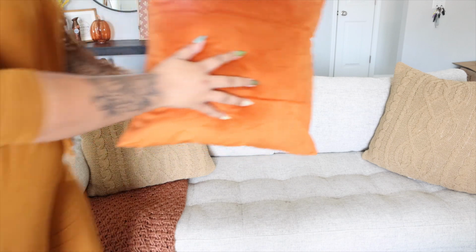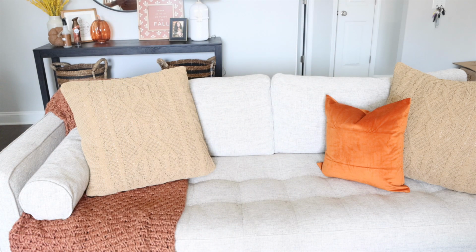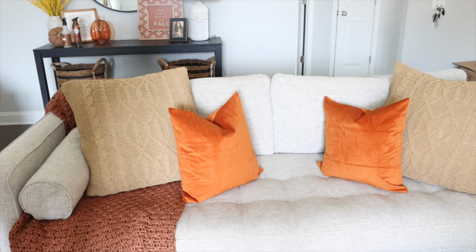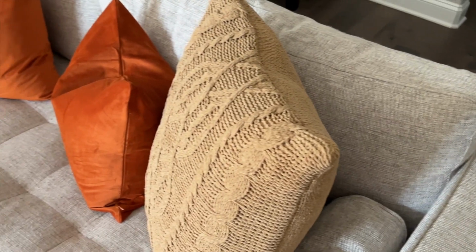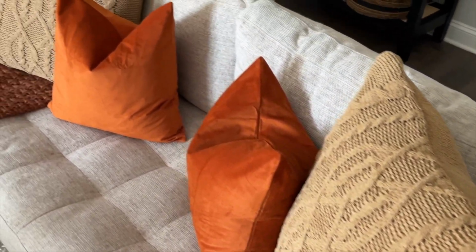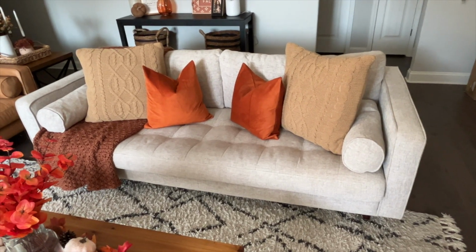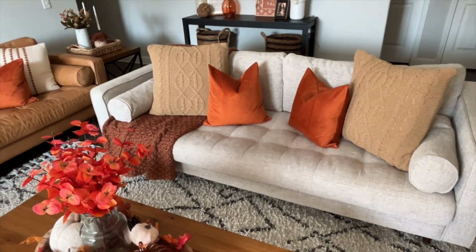I love the size of them as well. And I am using more of those rust orange pillow covers from Amazon. I kind of want to use these again for Christmas because they're so nice. Guys, if you don't get anything from this video, get those velvet pillow covers if it's in your style. So beautiful. Okay, look at how everything is looking. I love what I did with the space so far.